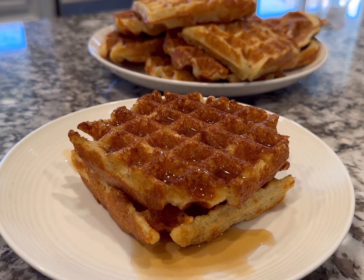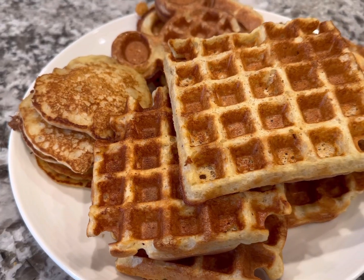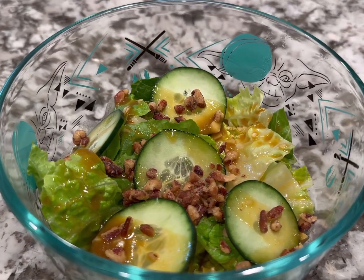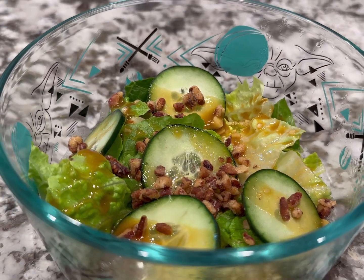And of course we had that for sort of a brunch, a late breakfast that day. And I had a bunch left over to freeze. I always freeze them and then just heat them up when we're ready. And now we're heading to Disneyland for the next day.